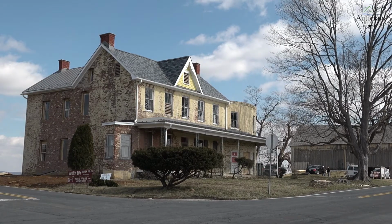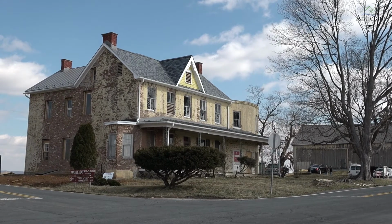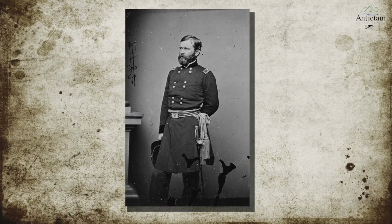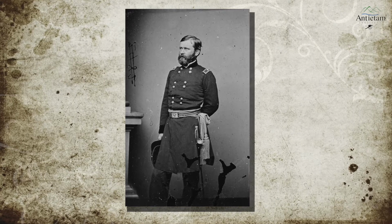We are located 1 mile east of the town of Burkittsville. We're standing on the Hamilton Willard Shafer farm, which was a piece of property that was used during the Civil War by General William Franklin as his observation post or area for the Battle of Crampton's Gap. He was commander of the 6th Corps attached to McClellan's army.